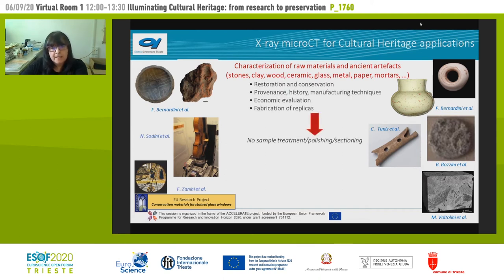And the idea is to investigate the restoration and conservation. The studies are done for restoration and conservation purposes, to investigate provenance, history, manufacturing techniques, and also in some cases for economical evaluation or for fabrication of replicas. And in all these cases, a non-destructive approach is crucial.